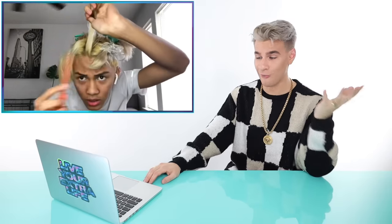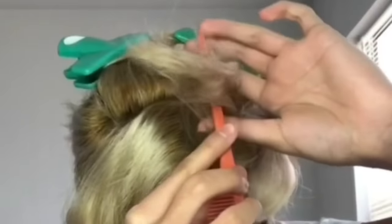I'm so happy with these sections. They are really well done. So I'm hopeful that he has some skill here. We're starting. Okay, we're doing the roots. He's doing a great job.